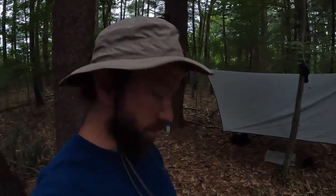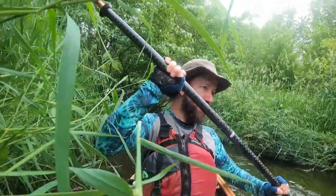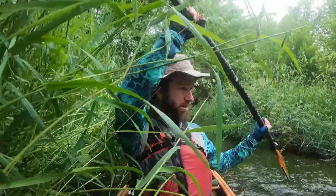So we are camped for the night, with my hammock under the tarp. We didn't make quite as much progress as we were planning to, but I mean, we're only like a mile short, so it's not too bad. Hey, it's the morning of day 2. I've been paddling for about a minute and I've already run aground. So we found a place to camp in a wild area last night between here and there.